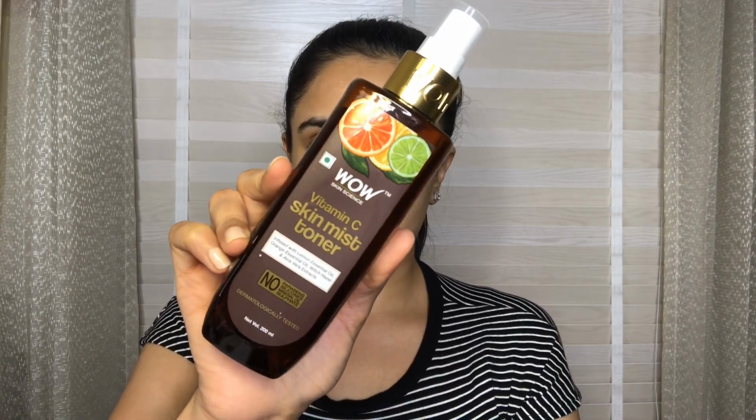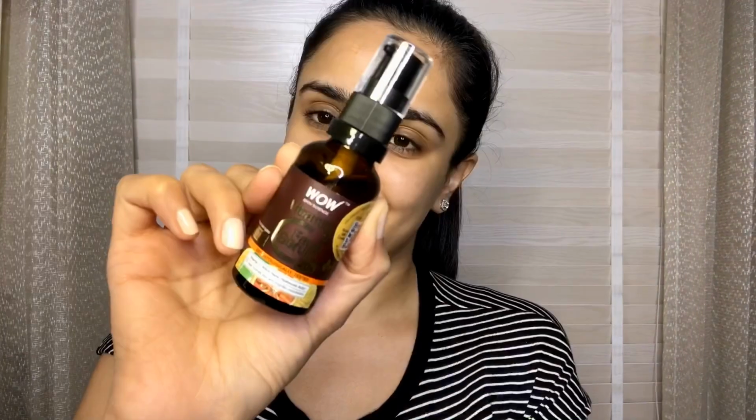Now you spray this directly onto your face. I found this to have a pretty strong fragrance. It was really orangey, so if you don't like strong fragrances, you can avoid this.